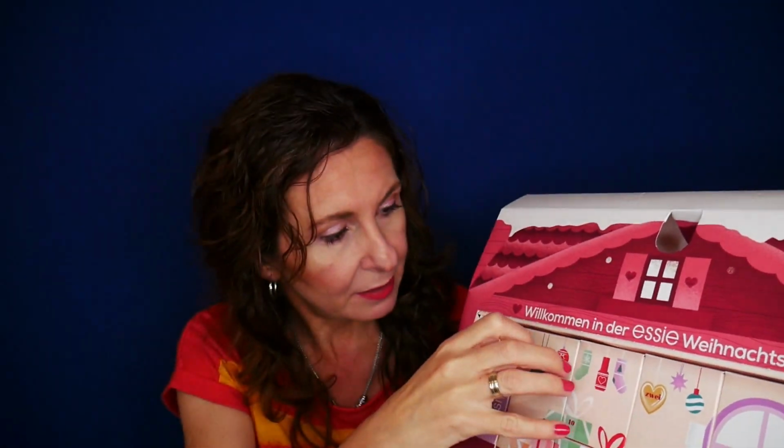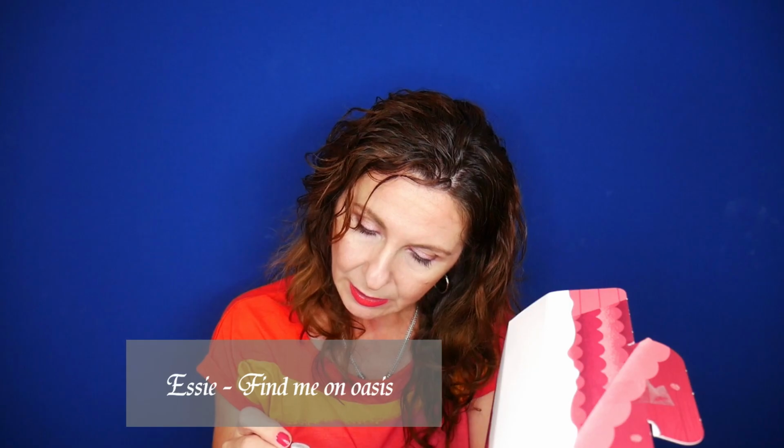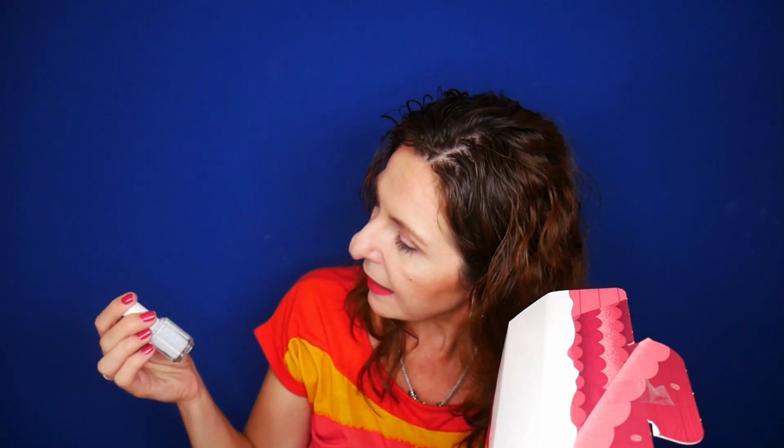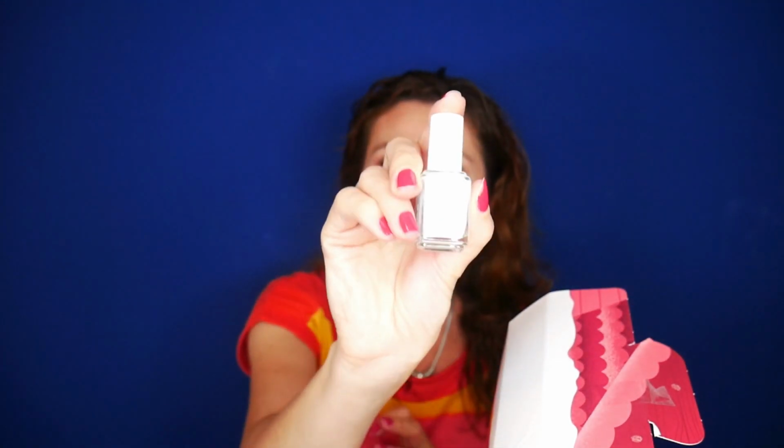It has a lovely Christmas tree, and we have a full-size nail polish in the shade Find Me on Oasis, and it's a white with a very light tint of blue. Really lovely. I don't have anything like this in my collection. Also, I'm filming really late in the evening. It's 9:30. Usually at this time I'm not filming, so the light is not the best, but I'm going to do swatches in the daylight.